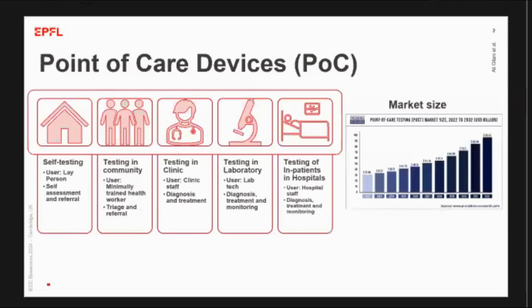So point-of-care devices are biomedical tools that enable immediate diagnosis and testing, which can help speed up the process of treatment and also the healthcare system. These point-of-care devices can be implemented in different settings, from self-testing to hospital, and can be used by different users, from amateur or semi-trained ones, or even professionals at hospital. The market of point-of-care devices is predicted to reach $74 billion by 2030. So it's a very huge market.